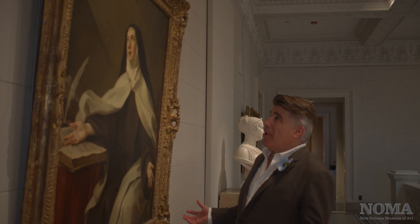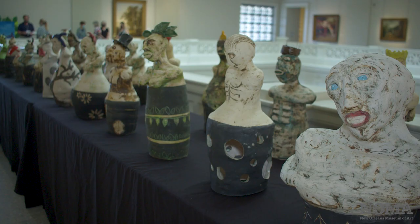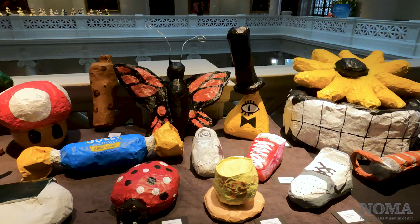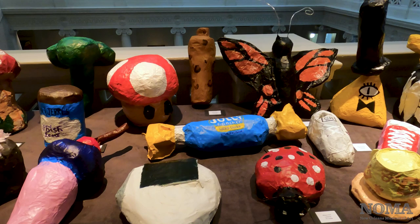Come on, get with the program. Start arranging your flowers. Here, out on the balcony, looking over the great hall, we find the talents of your young artists. Here is the McGee School entry, and it's kind of fantastic.